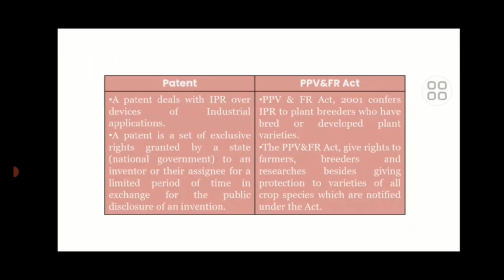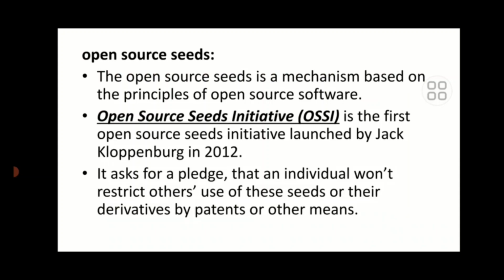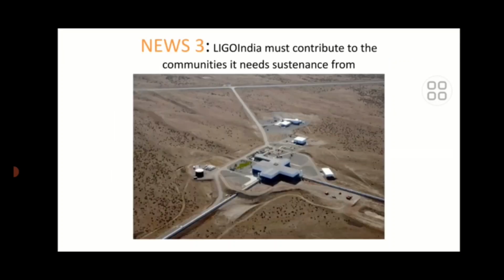for other varieties it will be 15 years again. Patents deal with IPR over devices of industrial application, whereas the PPV and FR Act confers IPR to plant breeders. That is the basic difference. Open source seed is a mechanism based on the principle of open source software. The first open source seed initiative was launched by Kloppenburg in 2012. It asks for a pledge that an individual won't restrict others' use of the seed or its derivatives by patent.